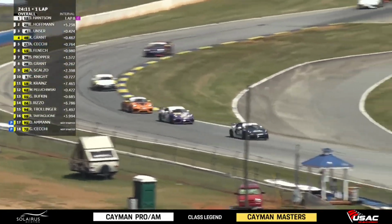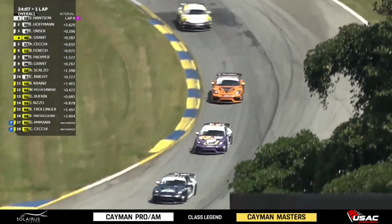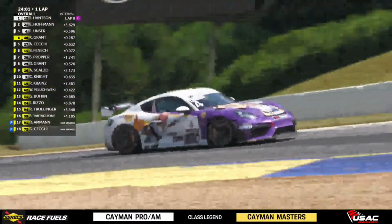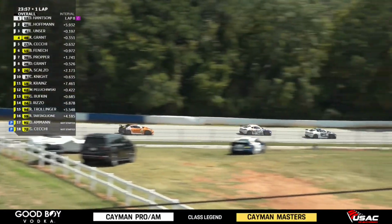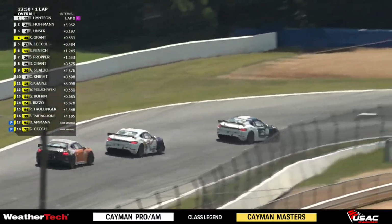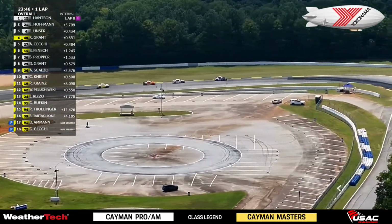But we're going to jump back up now to our race for P2 in the Pro-Am. It has been stuck like this since the start, with Hoffman leading Unser, leading Grant, leading Checky, and that takes us through the top 5 in this race. This is much closer this time, though. Lonnie has a good opportunity to try to be sneaky into turn 6, but she decides better of it. She'll back out as she's setting herself up for 7.